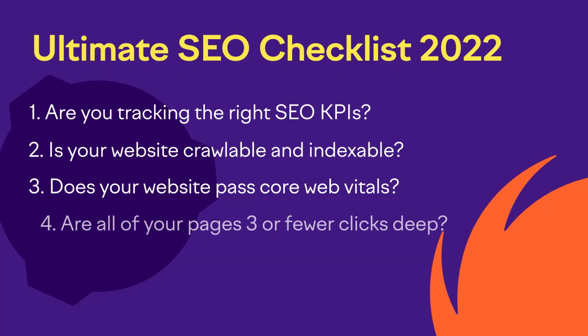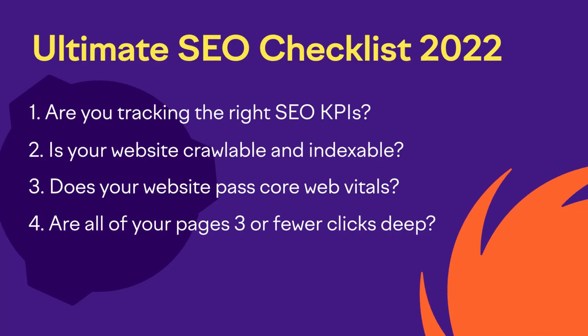Now the cool part about optimizing your site for Core Web Vitals is that most changes will have positive effects on a site-wide basis, meaning you won't need to go page by page optimizing for Core Web Vitals for most of your pages. Number 4, are all of your pages 3 or fewer clicks deep?